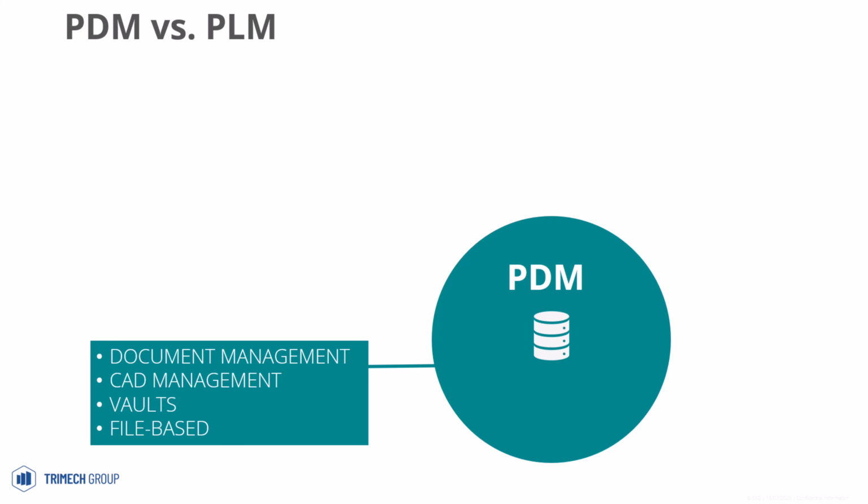So now we know what they are, why do you need one? Here are 5 key reasons why PDM and PLM systems are game changers for any organisation. Revision control. Get away from naming your files with suffixes of V2, V3, final, or even final final. Collaboration. Design is seldom a solo activity. Ensure that you can work collaboratively with your colleagues without having your work accidentally overwritten.